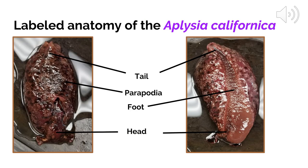The following images are dorsal and ventral views of the Aplysia californica. On the left-hand side, we have the dorsal view, and on the right-hand side, we have the ventral view. Looking at the ventral view, we can easily identify the foot, which contributes to their locomotion. The dorsal view, on the other hand, shows the parapodia, which are large flaps of skin that have evolved to protect the organs of the sea hares. Both the head and the tail can be identified in the images.